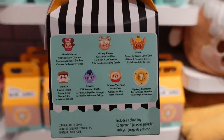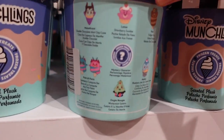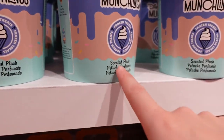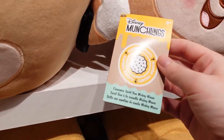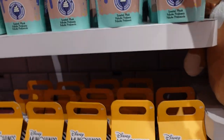Is that gonna focus? There we go. So there's kind of one of those in there. This one is, they all look like villain related. Oh, it says scented. Are these all scented? That one's scented. Does it say that these are? It doesn't say that those ones are scented, so they might not be.